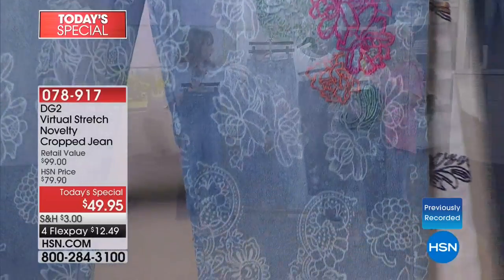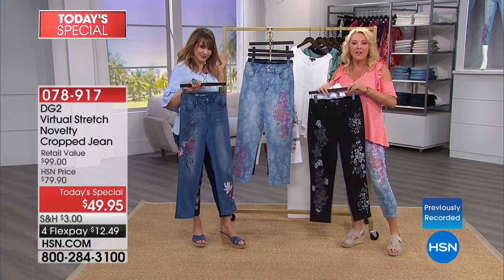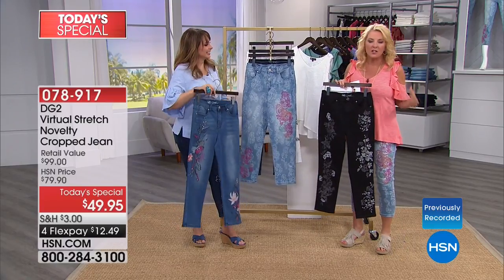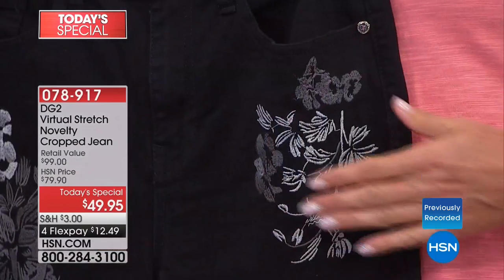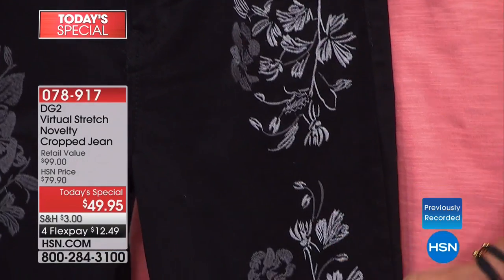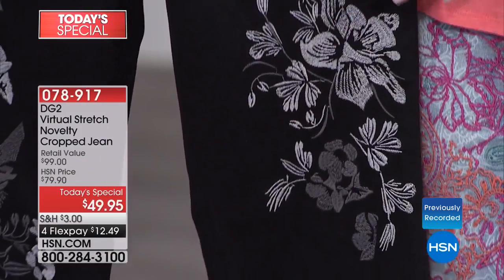All right, and then we have the black. Let's talk black. We kind of believe, I think, is the most elegant of all the choices. I think my chambray is really fun, and it's funky, and it's cool, but the black is very elegant, and it's shades of grays is what you're seeing, and that's all embroidered all the way down the front of the jean, and it's on both legs, so it's really quite exquisite.